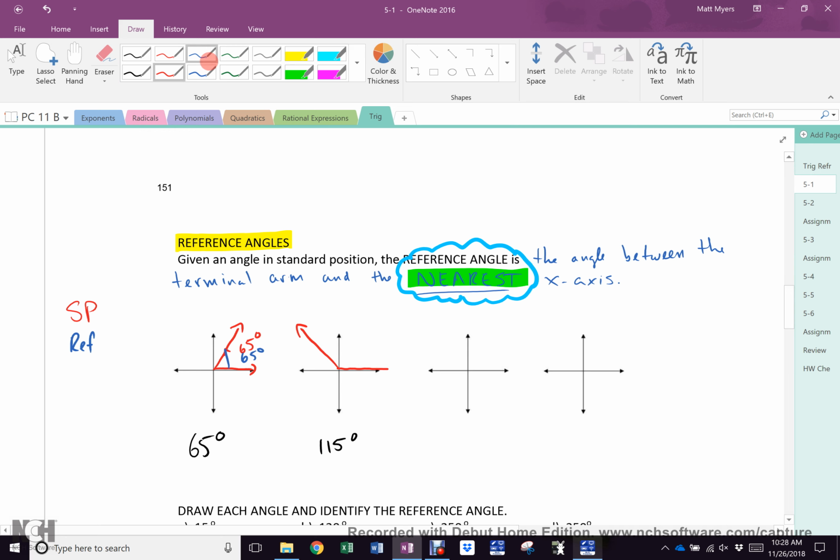Where does the reference angle live? Is the reference angle here or here? Here. What will it be? If this is 115, what's this? 65. Why? Because if I went all the way, what would I have? 180. But I did not go all the way. I stopped 65 degrees short. Everybody with me? Okay. Next one.